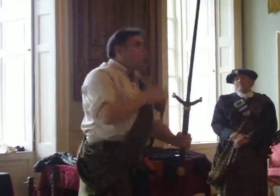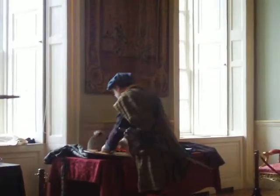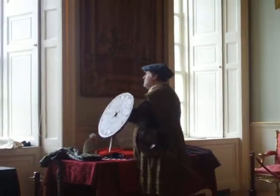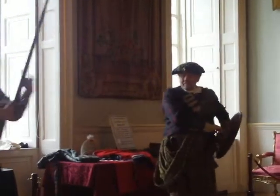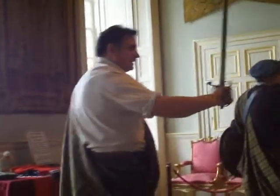could use it. But by 1715, this weapon had virtually disappeared from the Highland weaponry. They'd gone over to the basket broadsword. So let's have a close look at that. Round basket protects your hand. Back guard to save your wrist.